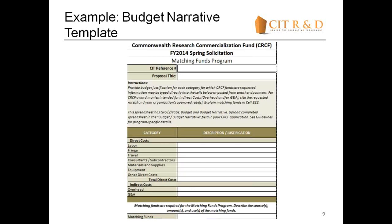Again, an example of the budget narrative template for the Matching Funds program can be seen here. As with the budget, templates are nearly the same for all programs with the exception of the instructions, including the requirement to explain provided matching funds. At a high level, the budget narrative should explain the columns and amount from your budget and detail what the requested CRCF funds cover. In all cases, we ask you to provide as much detail as possible about the expenditures for the proposed CRCF project.